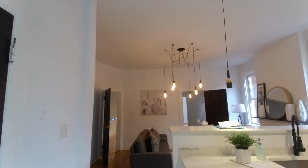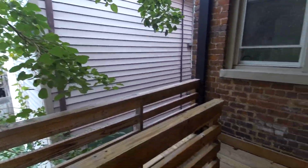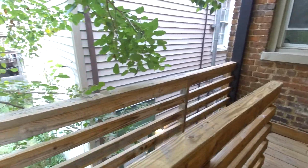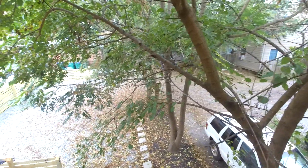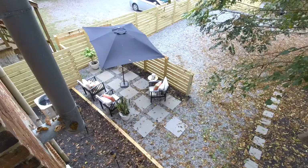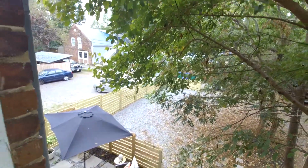We do have a fire exit here to my rear. So this is pretty common on older homes, two-level homes. You have, of course, egress down, and of course the parking and patio area here in the rear. Nice to have some place where you can sit out in an urban home. Many urban homes don't have that, so that's a big plus.